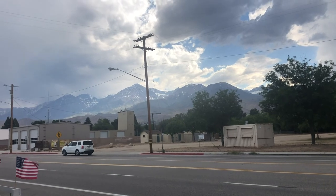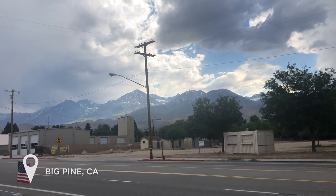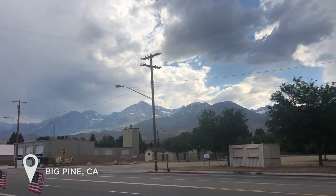Second, but look how pretty it is there. Look at these mountains. Look at that. There's rain over there. See, there's rain. And it's so quiet. It's pretty amazing, huh? Look at that, that's so pretty.